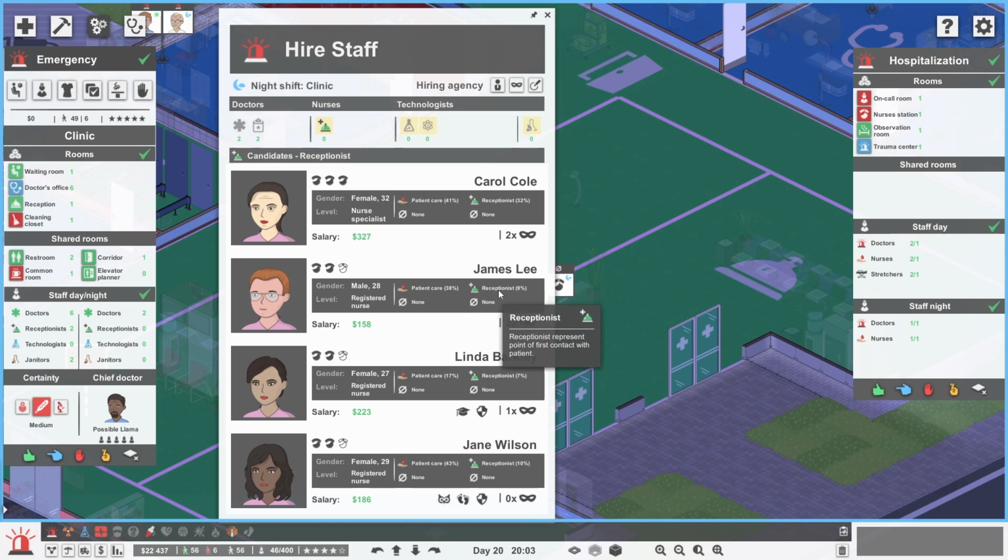Hang on, receptionist 9%, 7% and 10%. Hang on, can we click that? Can we focus on receptionist? No. This is all we have. We could potentially spend $2,500 on getting new candidates, but that doesn't guarantee they're going to be any better, which is a bit of a shame.